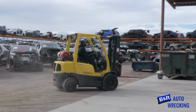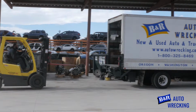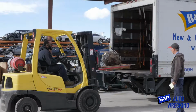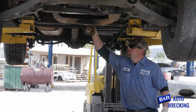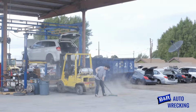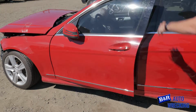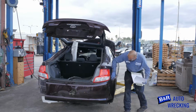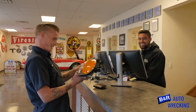As a dismantling technician, you are a critical part of the team that makes up the B&R operation. While your primary duties will be testing and dismantling vehicles, you may occasionally be required to perform other functions as needed. These duties could include parts pulling, yard cleanup, returning parts to vehicles, processing vehicles for crushing, or filling in for other positions as directed by your supervisor.